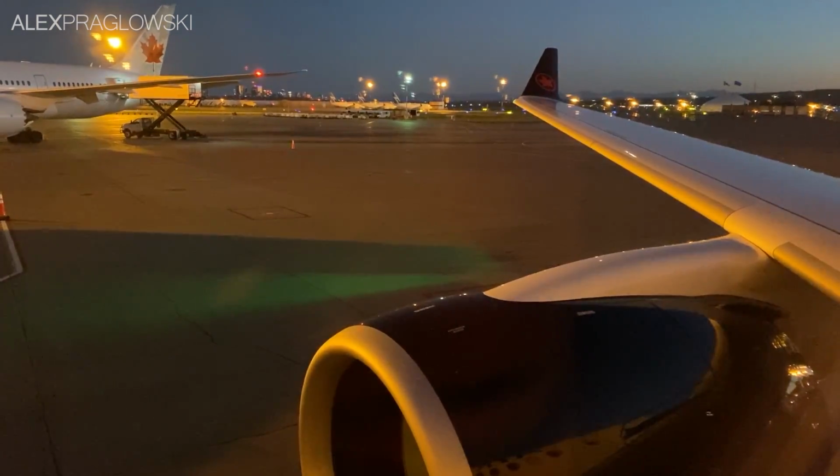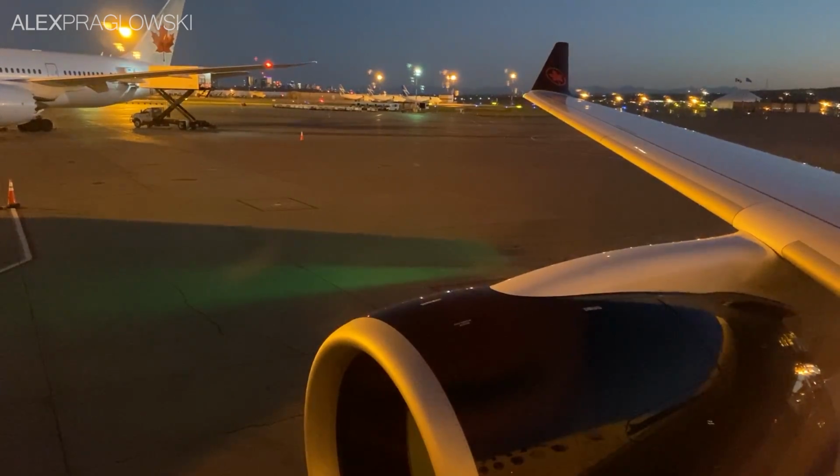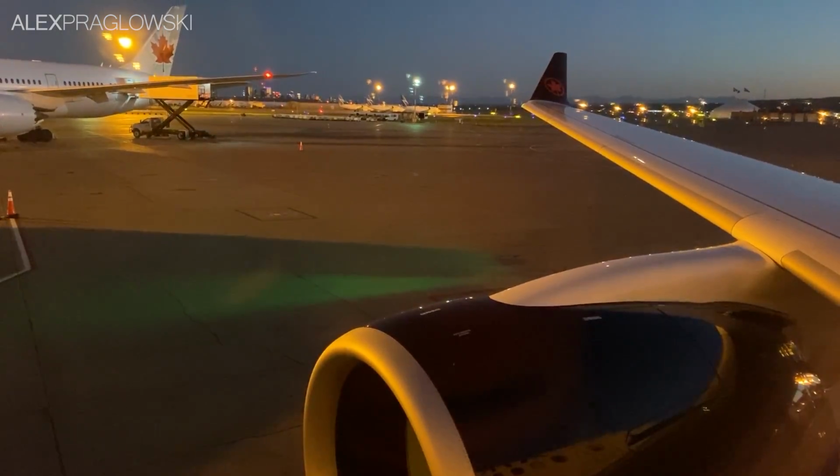So, although the onboard experience is quite different these days, in terms of passenger comfort, I can say with confidence that the A220 still holds up.